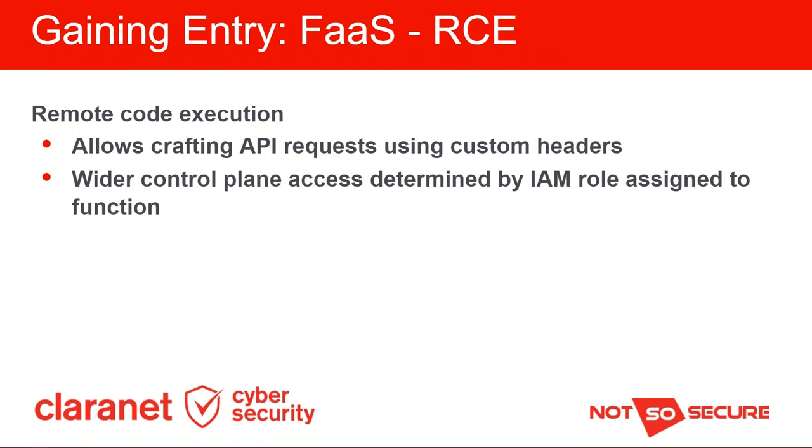Now, code execution, it's as good as it gets. The requirement to include headers in requests can be satisfied through RCE. We can call a program like curl, and we can tell curl, use these headers when you contact the metadata API. So we can also use this to read the contents of files, execute code. It's as good as it gets. There are no restrictions in our way from the vendor if we achieve RCE. We'll only be limited by the identity and access management role that was assigned to that function.